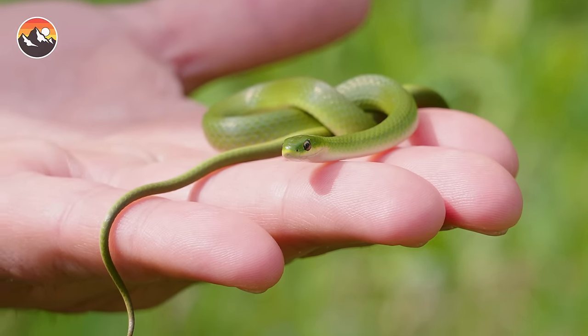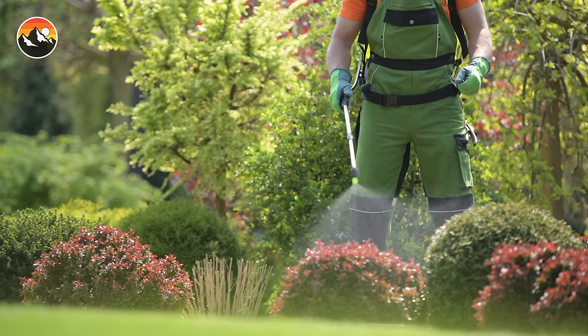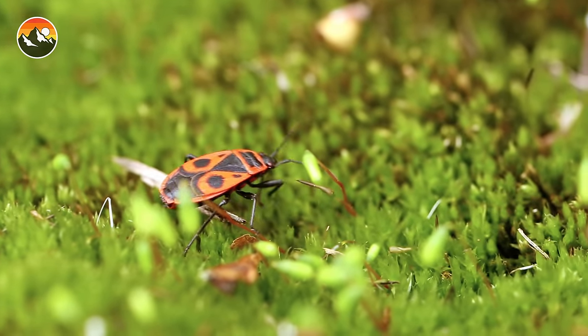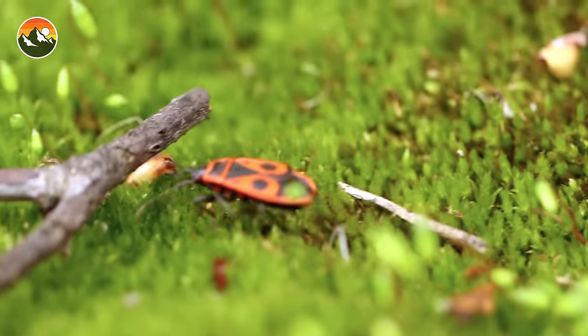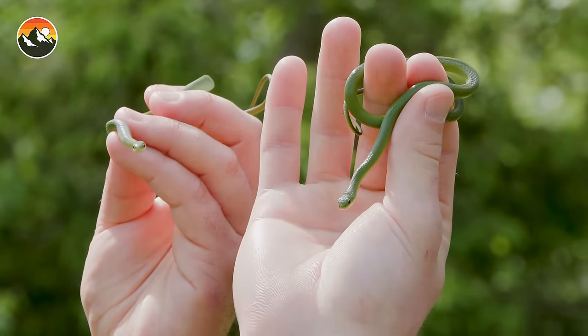And what is the reason for that? Well, you know, along with habitat destruction, when people spray pesticides on their lawn, these guys eat insects. So if they eat insects that have pesticides on them, well, you know what happens. It's gonna wipe out the snakes. So less pesticides means more smooth green snakes.